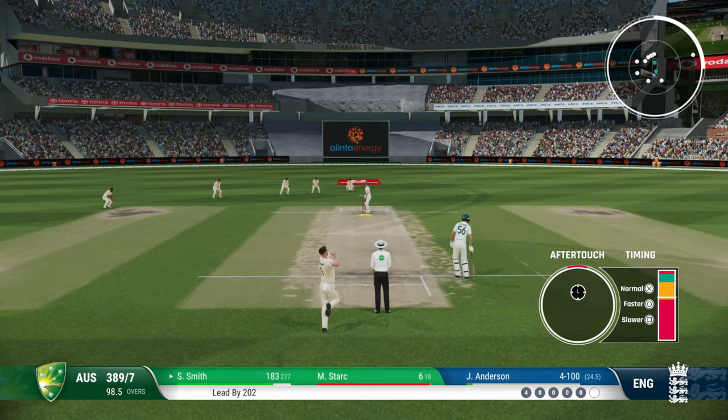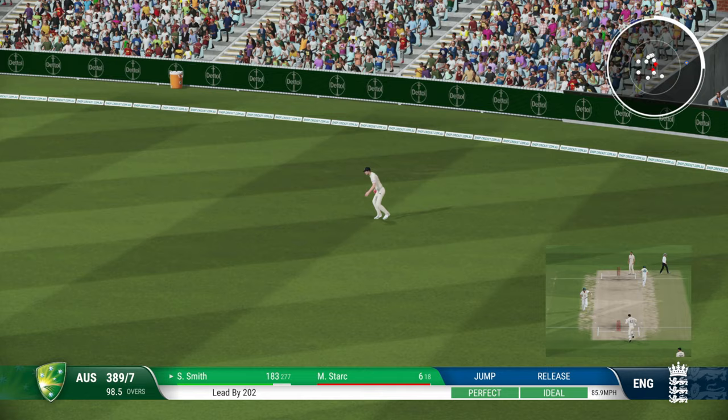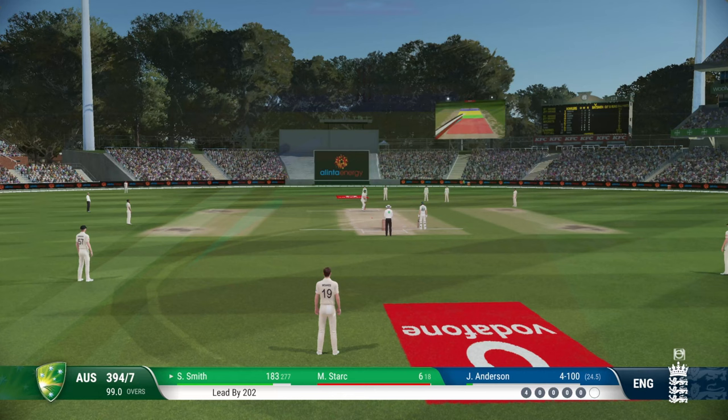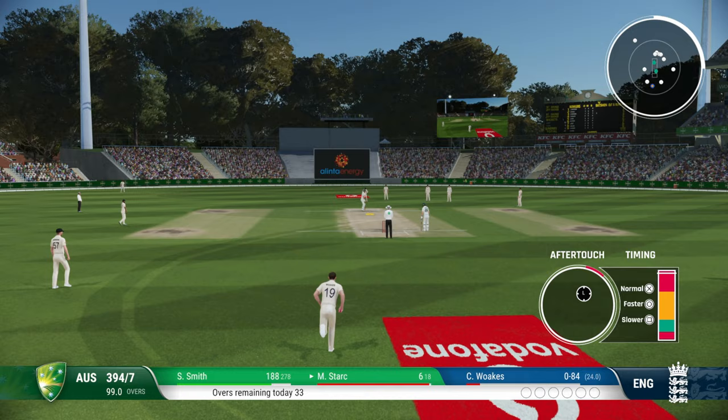Flicked away. End of the over. 390 for them. Oh, four overthrows. The throw was unnecessary, and as it turns out, pretty costly. End of the over, nine off it. Australia are 394 for seven.